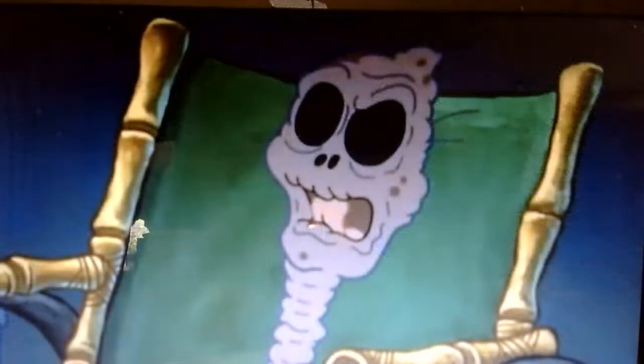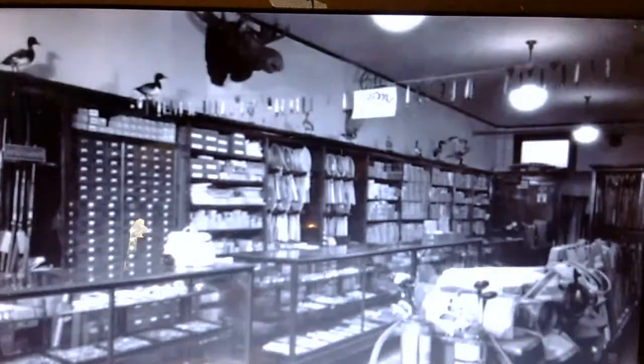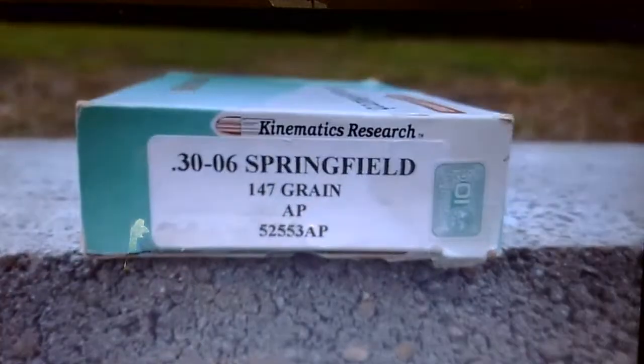I'm sorry to ask, but are you old enough to remember the good old days whenever they sold? Oh yeah, right. Good stores. Do I look old enough? Definitely not, but apparently Kinematics Research sold 147 grade armor piercing rounds in what appears to be a hunting style box. Like, what's going on here? Sorry, there was a bug there.